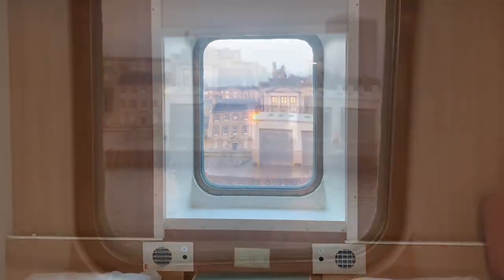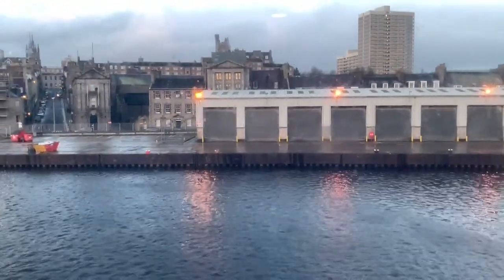Hello, welcome to my cute little cabin for the journey from Aberdeen to Lerwick.